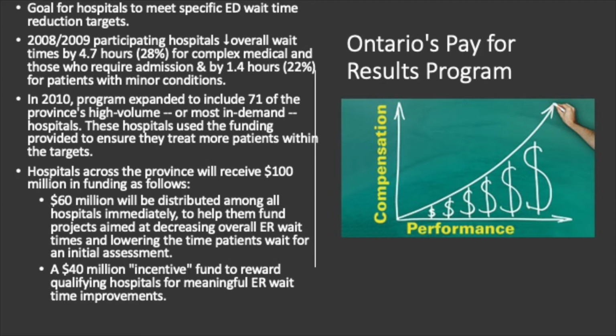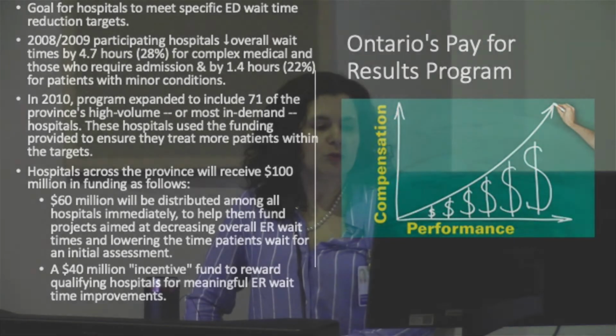In 2010, the program expanded to 71 high-volume, high-demand hospitals. How it worked at the time, there was about $100 million. $60 million would go towards the hospitals themselves to make those projects happen, and $40 million were incentives. Essentially, the theory was that the better you perform, the more money the top performers get. So there was always a drive to do better and to improve our performance so we could get more funding.